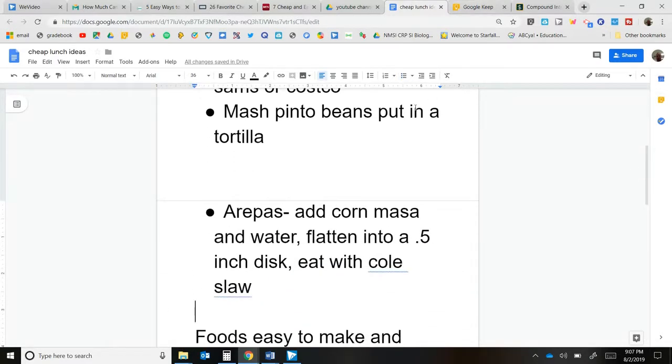Arepas, I'll probably make a video of this at some point. You take corn masa, which is really cheap, it's a flour, add water, mix it up, make little discs that are like tortillas, just a little thicker, about a half inch. You do it with coleslaw or beans again. Very cheap and pretty nutritious.